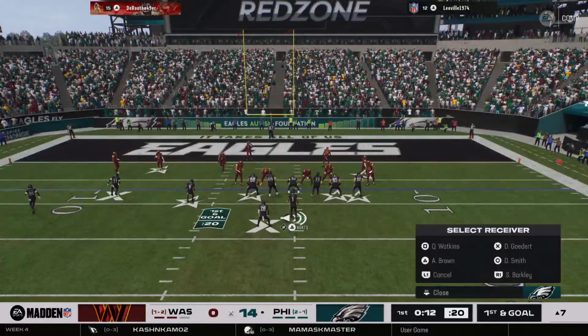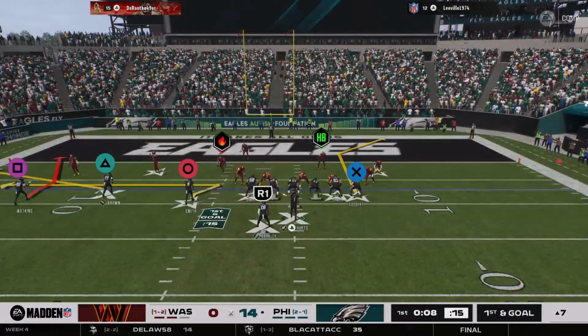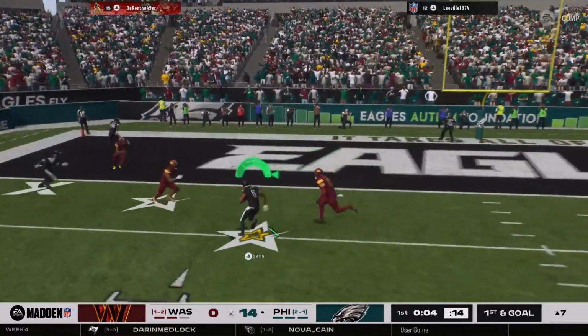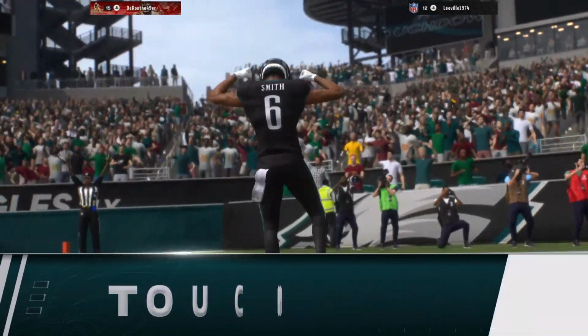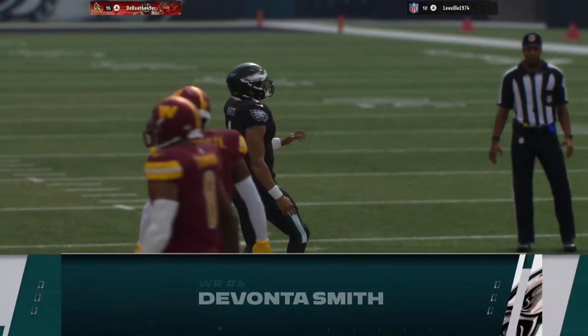They'll break the huddle and come up on first and goal. Good. Set. 73. And again, here's Hurts. That one connects. It's a Philadelphia touchdown. The Eagles take a 20-zip lead. It's a Devontae Smith touchdown.